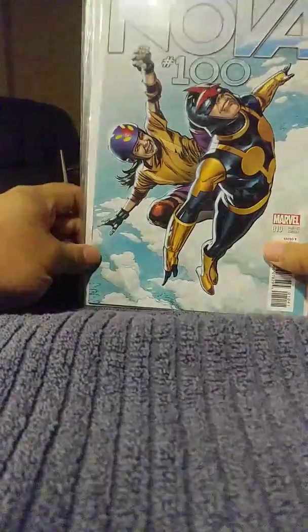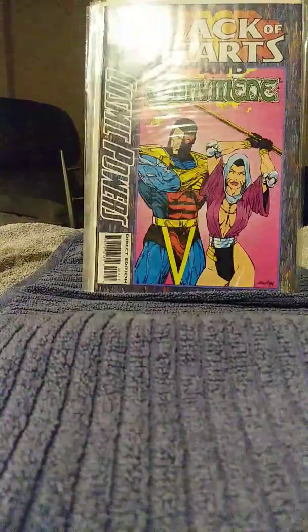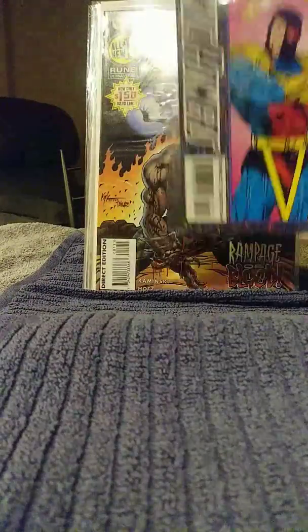Next up, of course, Born Over. This was, I can't remember, the 1 in 25s, 1 in 15s, 99-cent book. It had Jack of Hearts. I do like Jack of Hearts. I am a Jack of Hearts fan.